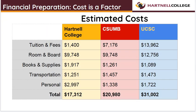In addition to your academic preparation, your transfer success also depends on your financial preparation. It's important to understand your financial responsibilities and resources so that you don't give up on your education or end up with a huge debt by the time you graduate.